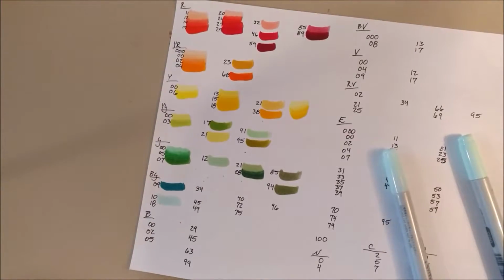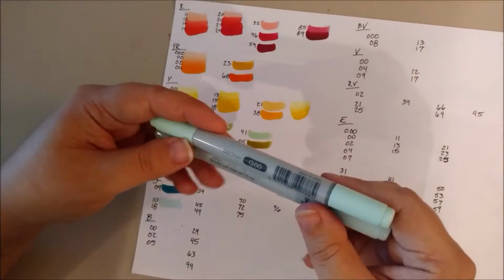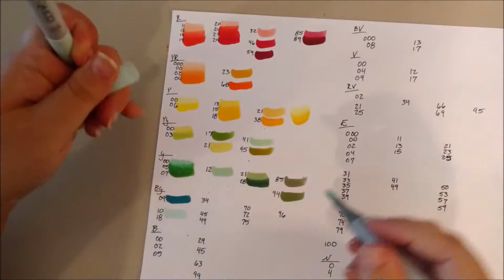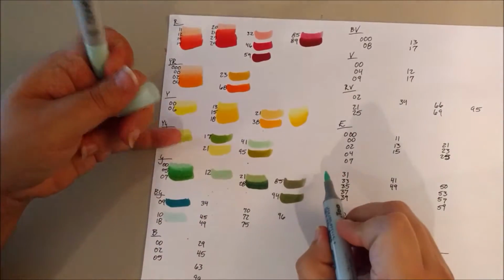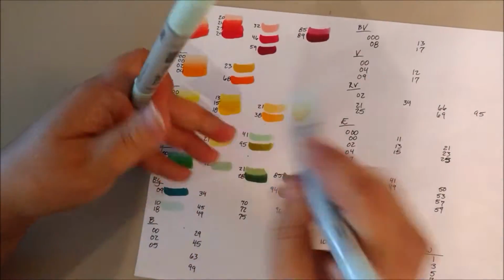So I think that is a really good option. I would love to have both of these colors in almost all of my drawings because they're just so pretty, and I think that they look so nice together. But let me just pull those together really quick. This is the BG10, and so I'm going to do a little bit over here between the two.